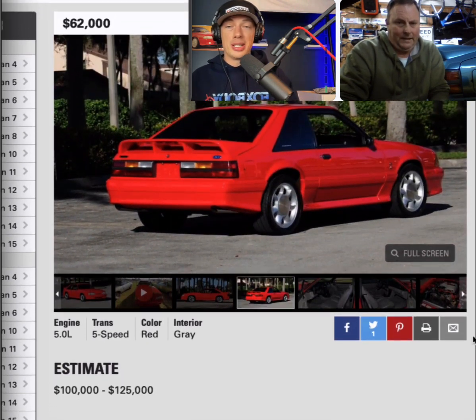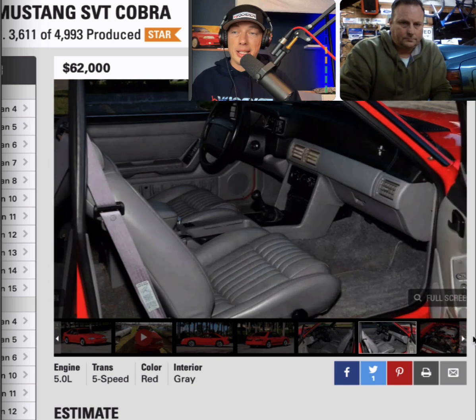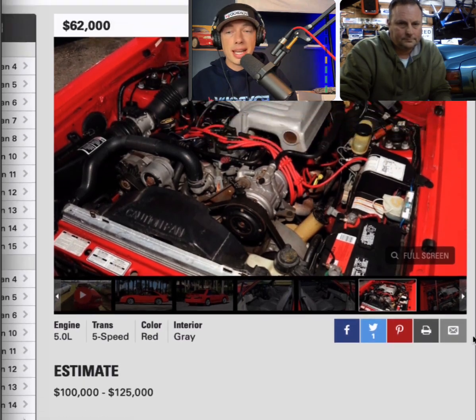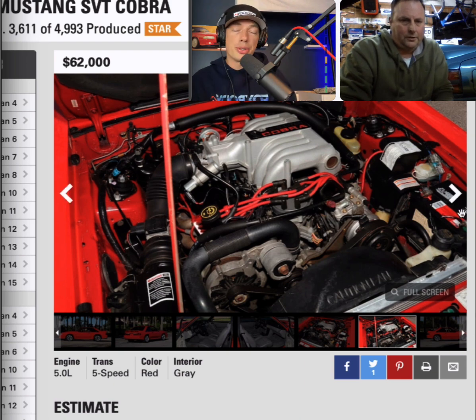So this is another Cobra here. While you're talking about that, I just want to read the stats off real quick. Another '93 Cobra, red. This one's got 14,000 miles on it, and went for $62,000. And I think this one didn't sell. Yeah, that's true. I missed that.